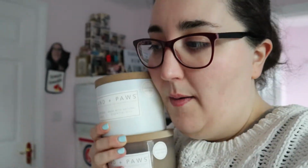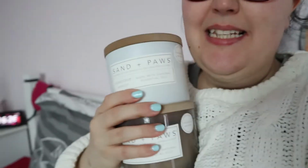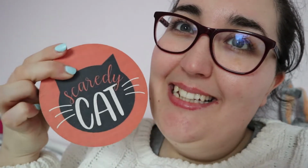A couple of weeks ago I went to TK Maxx and I got these 2 Sand and Paws candles. I got them both in Clonmel, and I actually didn't get them at the same time. I got one one day, and then I went back a couple of days later and got the second. This was the first one. The Scaredy Cat lid got me.